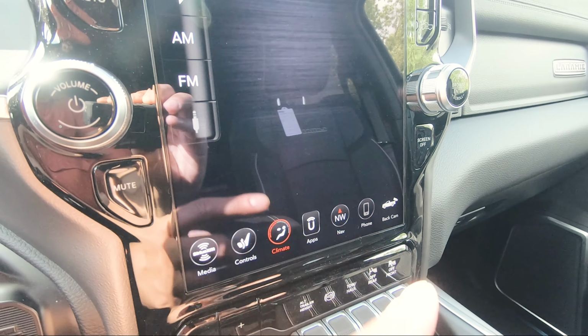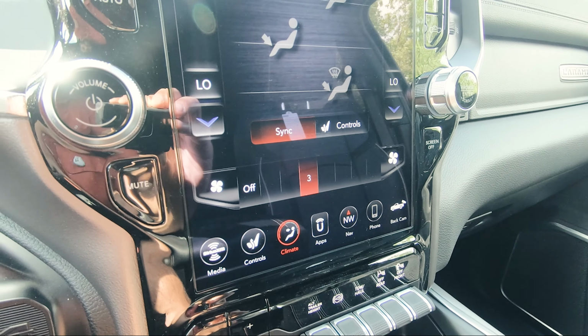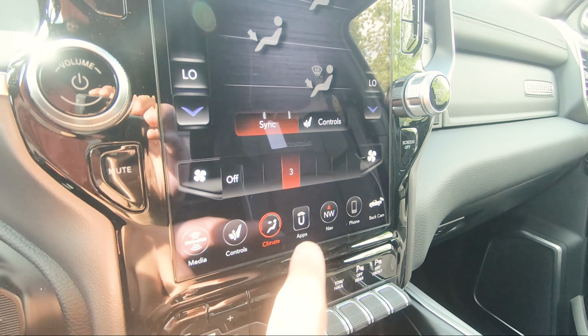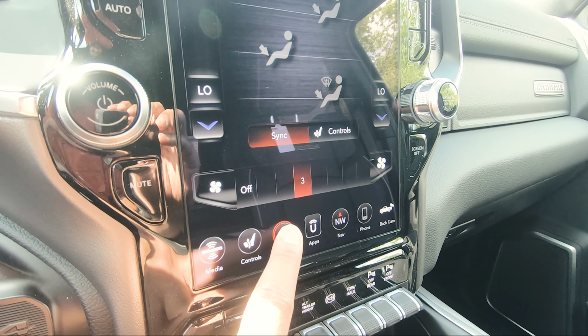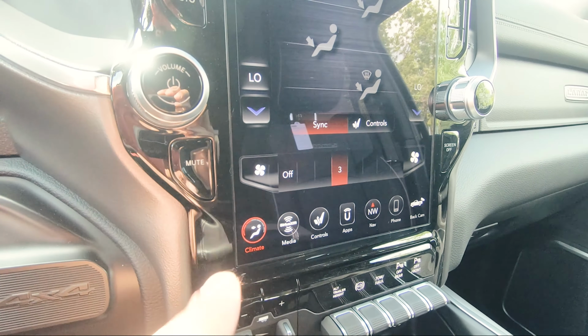And of course, you've got your climate, like I mentioned, apps, navigation, your phone settings for Bluetooth if you do have it connected, and then your backup camera. Even though I've talked about this many times, the 12-inch screen, something I'd never mentioned is you can actually move these buttons around, and you can put shortcuts of whatever you need. All you have to do is click and hold on something, and say you want to move it to the front here, you click and drag and it moves it to the front.